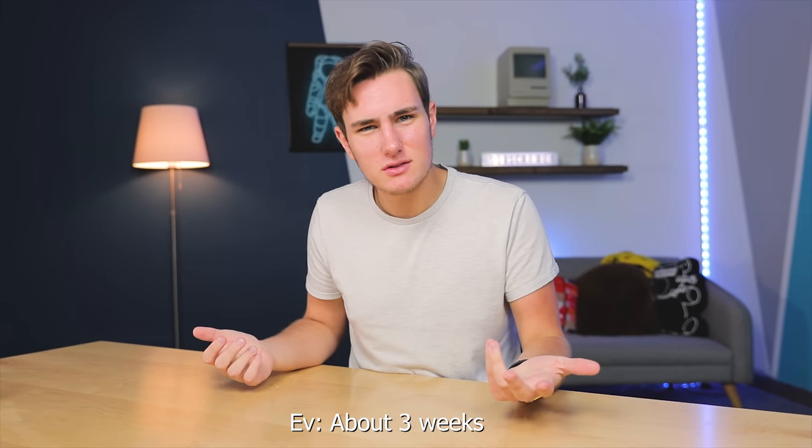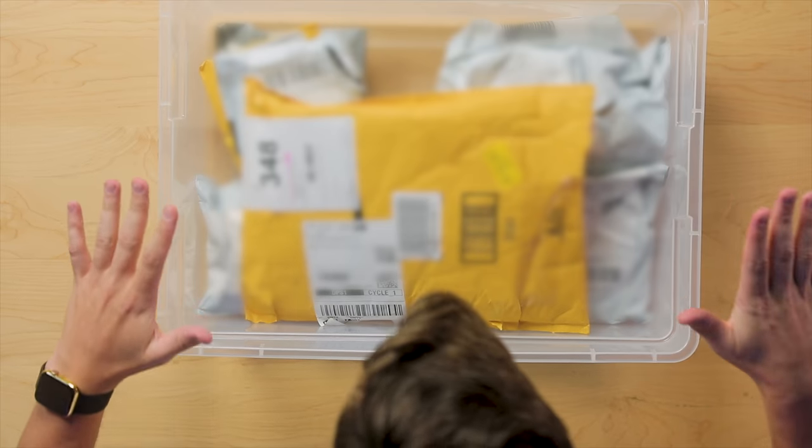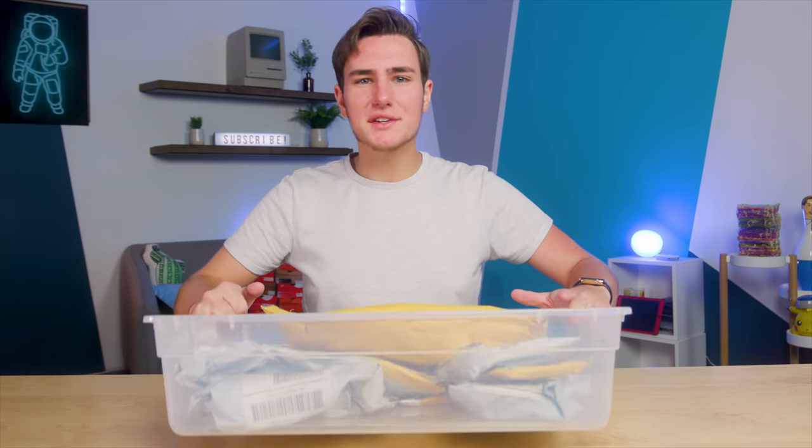Maybe, just maybe, these products aren't all that dumb. All right, so everything took about 2 to 3, Ev, how long did it take? About 3 weeks. Things took about 3 weeks to come in. It's upsetting that I even have to say it. We didn't get the free USB light that you plug into your car. That's okay, we got a lot of heat. Ev said most everything else came in.